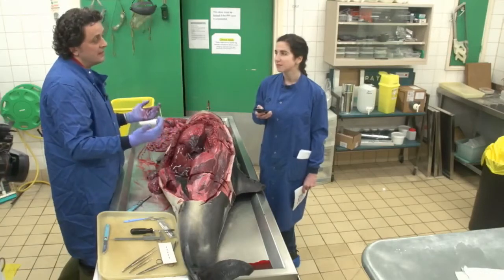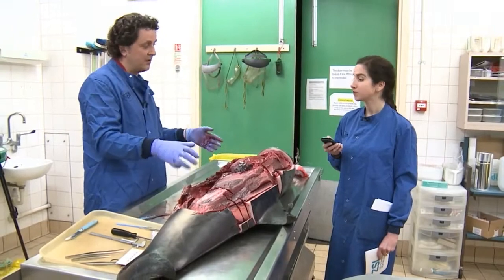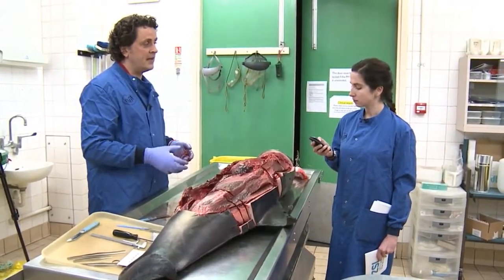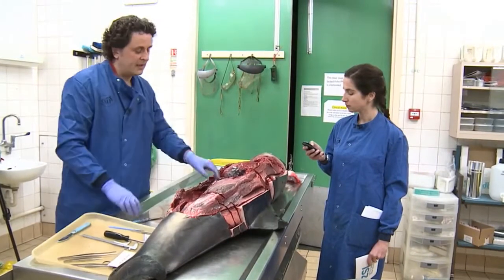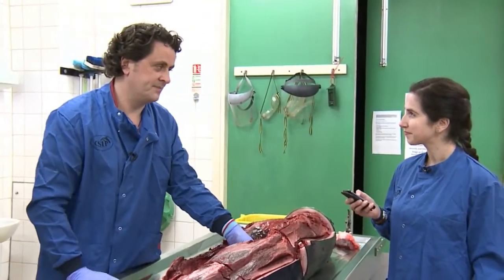On the other hand, it might be that there's some social feeding to these common dolphins, particularly very social species. Perhaps there's some hierarchy to that feeding and adults getting there first, juveniles afterwards, and that might be why they're more likely to be bycaught. So that's one thing that's come out from this, but I wouldn't want to read too much into it yet.